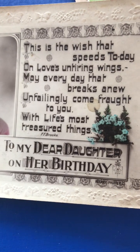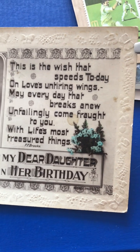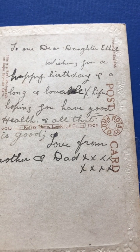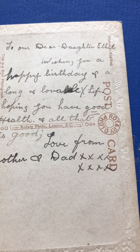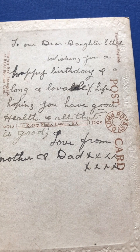What have we got here? Postcard. "This is the wish that speeds today on love's unhiring wings. May every day that breaks anew unfailingly confront you with life's most treasured things. To my beloved daughter on her birthday." Oh, nice. Is that her? I doubt it. So there's some age to this. "To my dear daughter Ethel, wishing you a happy birthday and a long and lovable life. Hoping you have good health and all that is good. Love from mother and dad, with lots of kisses." So that's quite nice.